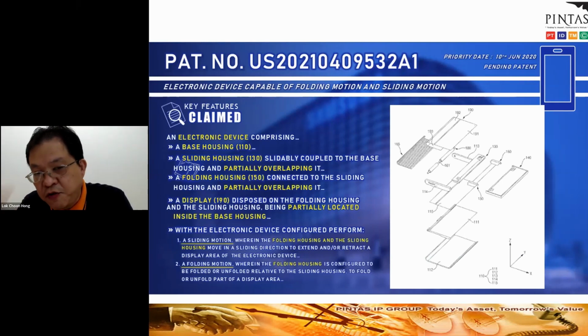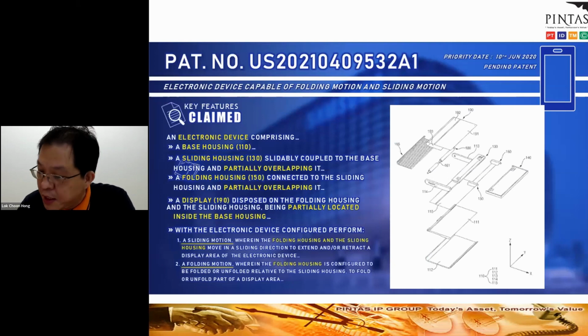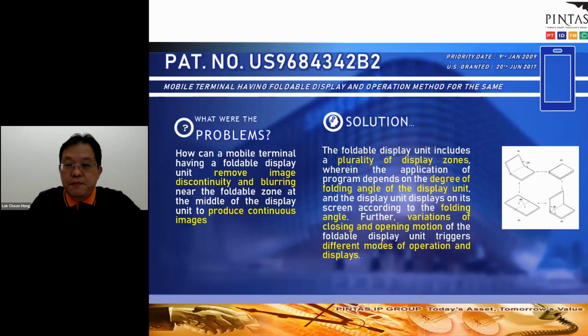Yeah, because they are the first to come up with sliding and folding in one smartphone, and no others have done that before, and it was patented by Samsung. The next is about screening. This has to do with the software portion of the phone.